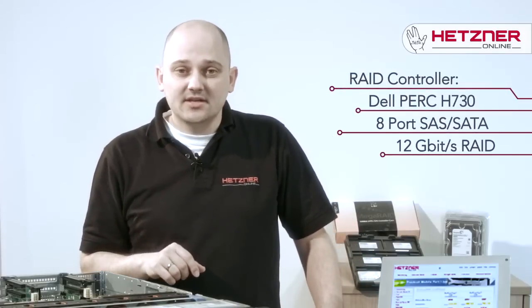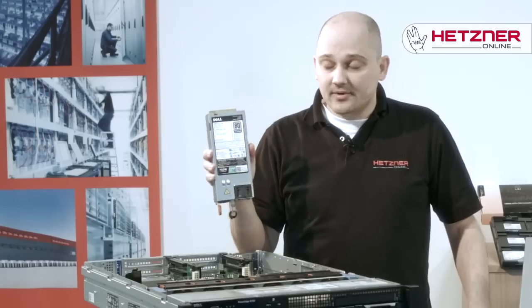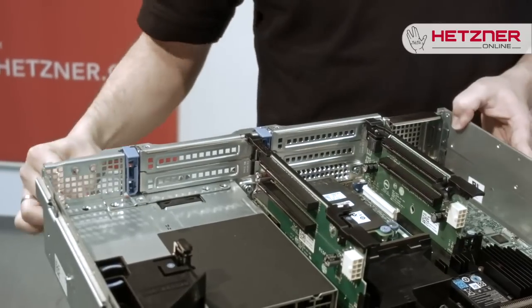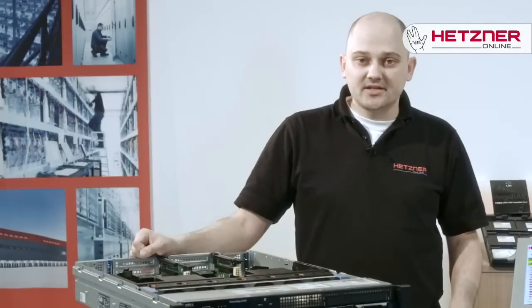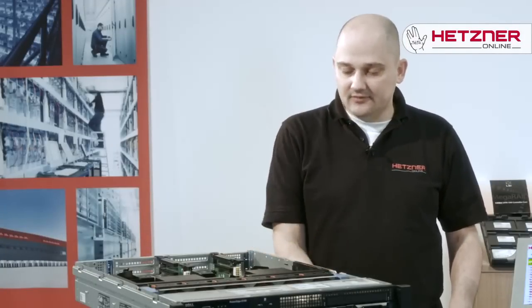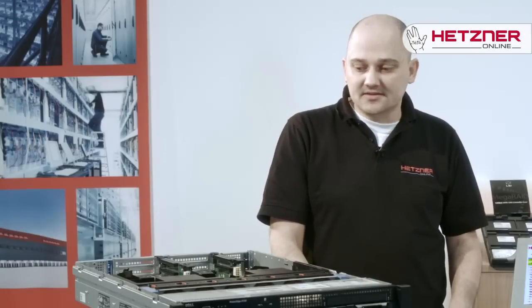In this model, we have the PERC H730, which has now been upgraded to 1 gigabyte of memory, still flash-backed as in the previous generation. So should both of these redundant power supplies ever fail, your data should not be corrupted because it's protected by a flash-backed cache. This is now PCI Express 3.0. So we have plenty of connectivity to even cater for all 8 slots populated with SSDs.